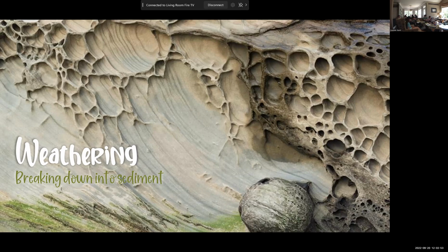And this is going to be one of those where you're going to kind of want to stick them in your brain forever because these series of steps go in this particular order. But there's one little change in there, one little branch to our series of steps. So weathering. So weathering is the breaking down into sediment. So you got rocks, they break down into sediment. That process is weathering.